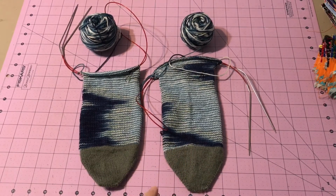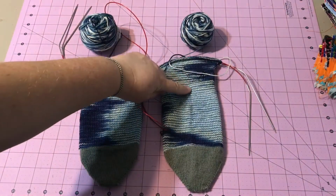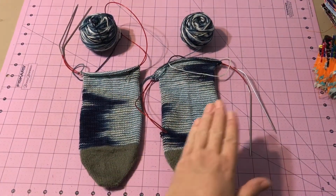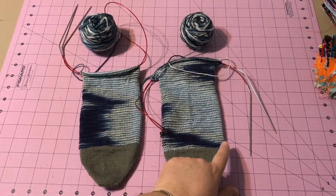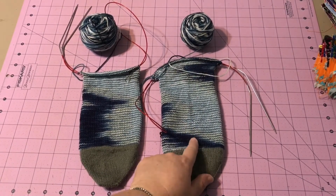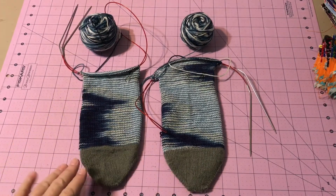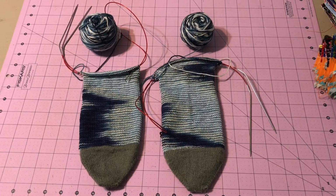But when you're knitting with the double points, you can see it kind of left a little bit of a crease, but that'll work out. I had these on one double point and these on the other, and I kept accidentally increasing in the center, and that's not what you want. You want it to increase up on the sides. So I figured, forget it. I'm just going to switch back to Magic Loop and go with this.